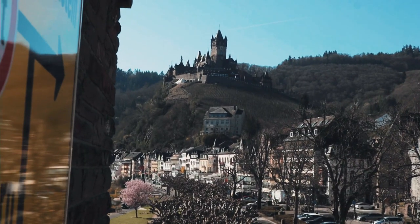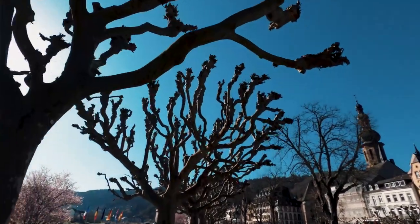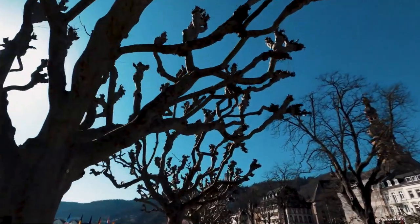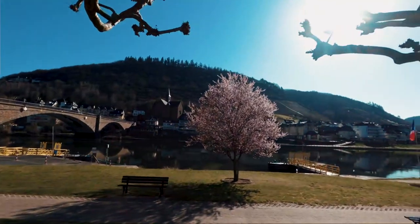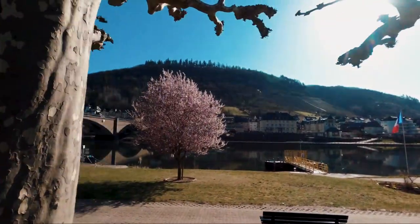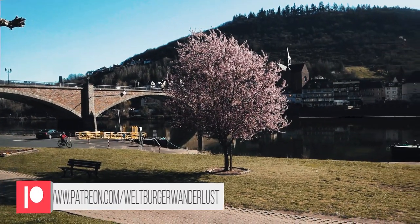Unfortunately, Cochem and all of the castles that we're seeing are closed because of the situation. That's really unfortunate, but there's no point in climbing all the way to the top because you can't get in. And the views are better if you can't get in, from pretty much anywhere in the city. Coming to the Eifel, I really suggest spending a day or two here in Cochem. It really is a beautiful city and there's a lot to see.